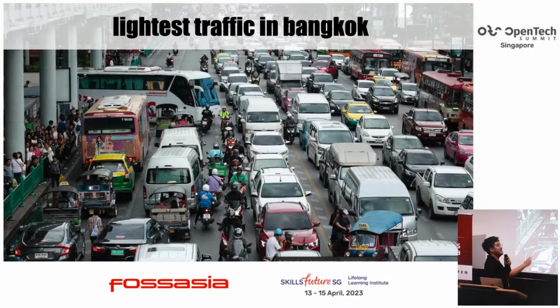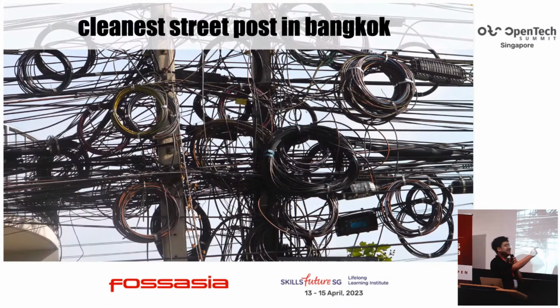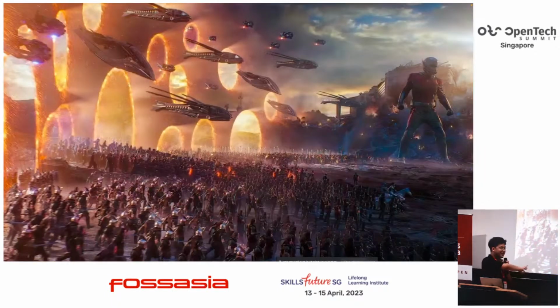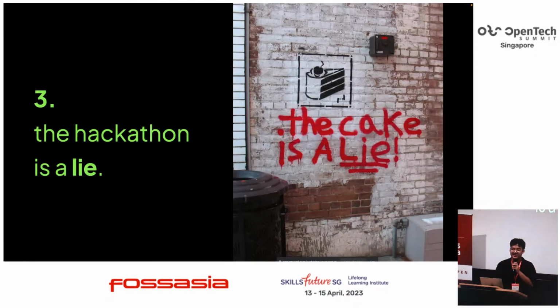And here's the lightest traffic in Bangkok. I'm not joking. There are so many cars and it's very hard to travel. And this is the cleanest street post. Some people say it's like an installation art in Thailand, but trust me, it makes it really hard to travel. So everyone knows that Bangkok has a problem and all of us want to fix it. So how can we do open source tooling with data science to make it better? This is where we assemble people like the Avengers. And I want to tell you one thing right now.